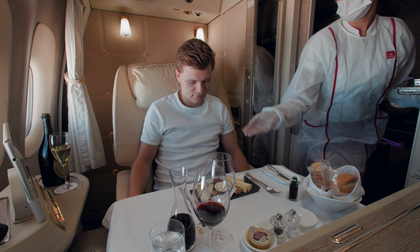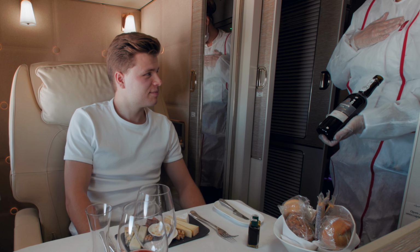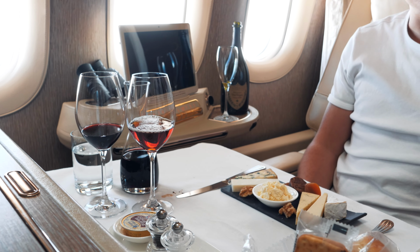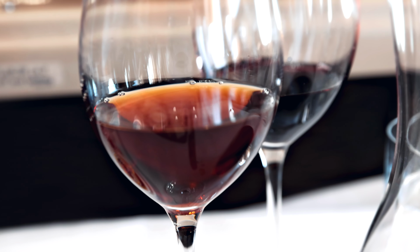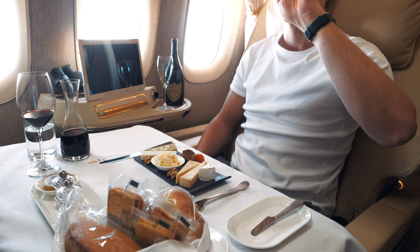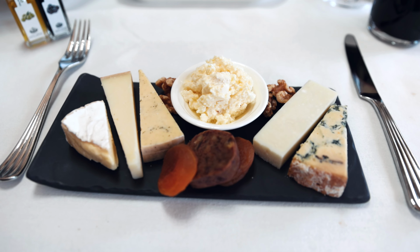Moving on, I went to finish the meal with some cheese, fruit, and of course, a glass of the magnificent 1976 Tawny Port. Pouring it into the glass is enough to flood the suite with its intense aroma. The thick texture of the port simply is exciting, as it hints at the sweet and soothing taste lying below. An absolute delight.